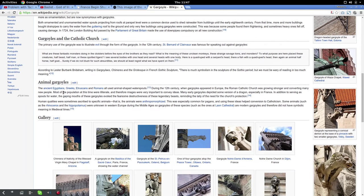And then there's all kinds of animal gargoyles. Ancient Egyptians, Greeks, Romans, they all used animal-shaped water spouts. During the 12th century, when gargoyles appeared in Europe, the Roman Catholic Church was growing stronger and converting many new people. Most of the population at this time were illiterate, and therefore images were very important to convey ideas. Many early gargoyles depicted some version of a dragon, especially in France. In addition to serving as spouts for water, the gaping mouths of these gargoyles evoked the fearsome destructiveness of these legendary beasts, reminding the laity of the need for the church's protection.